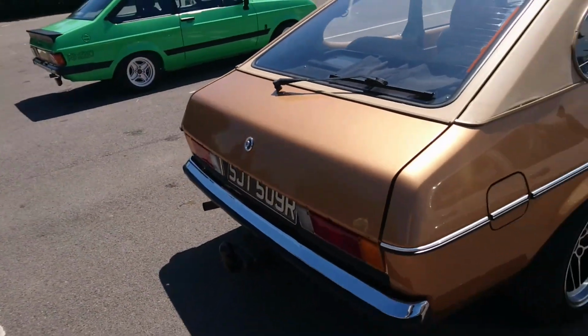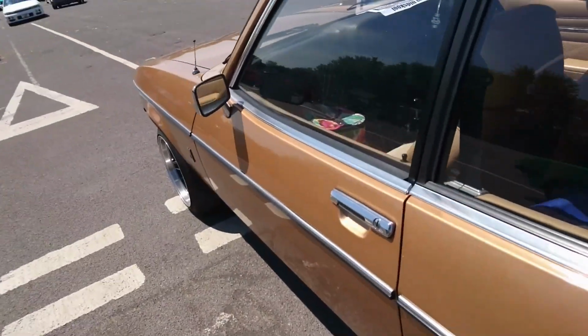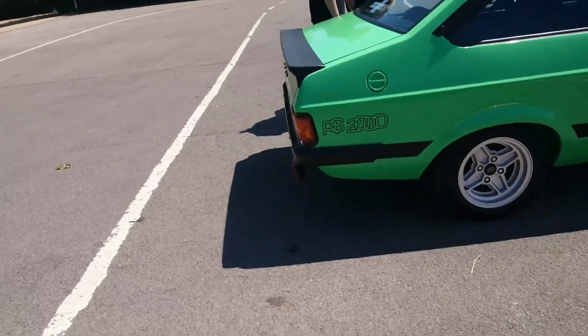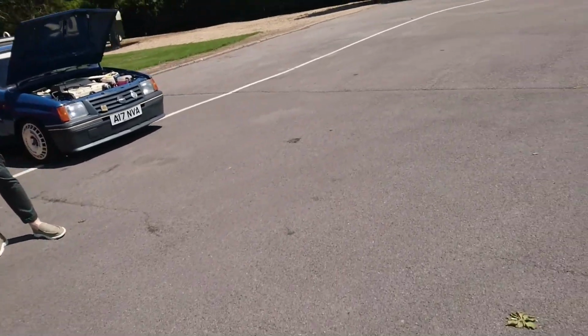This is a 3-litre automatic. I don't think this is a... I'm not sure this is a 3-litre automatic. It isn't actually. It's a manual of some description, but I don't know what engine's in that. And another RS2000. I think we saw that the other day. So let's finish off here with some Novas.